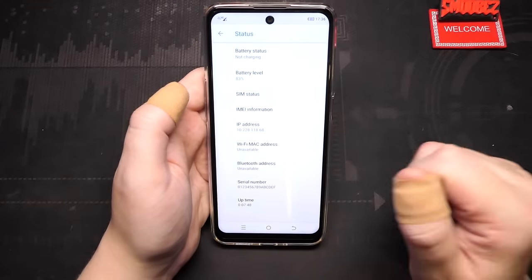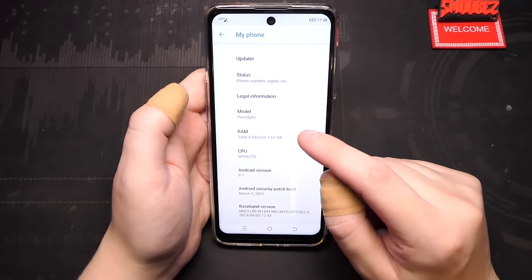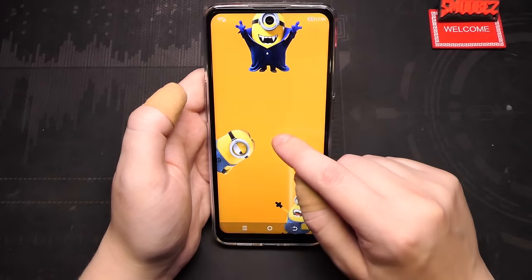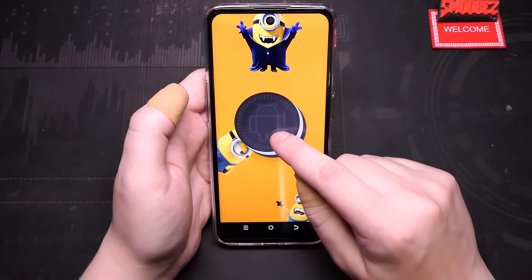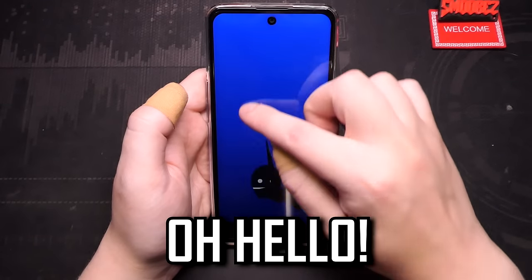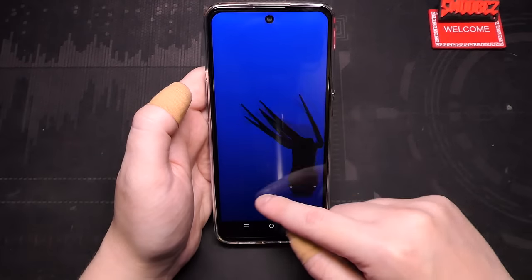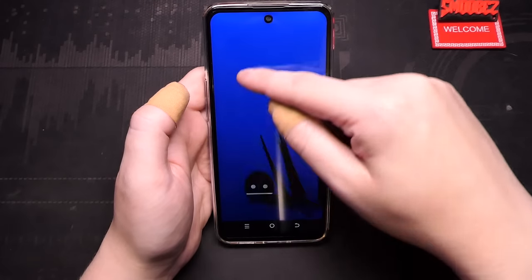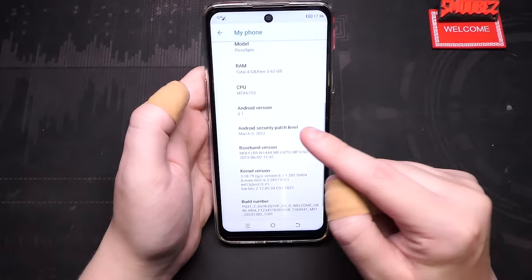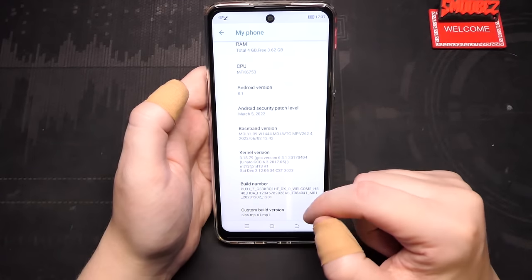Status? We have the usual serial number of 01234567891ABCDF. Model is the POVO 5 Pro. RAM is 4 gig with 3.62 gig free. Press X to doubt on that one. Android 8.1, which is definitely Oreo. Oh, buddy. Oh, hello. He's a little laggy. Ouch. Ouch. Okay. Security patch level is 2022. Baseband version, kernel version, build number, and that's about it.